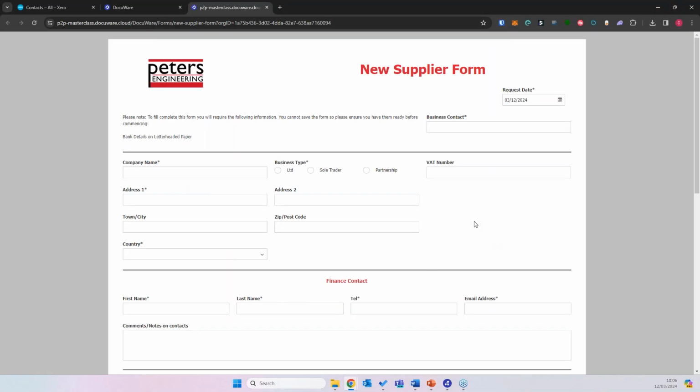So the first thing we have within DocuWare is a new supplier form. This is a completely public web form that can be filled in, or you can deliver to your suppliers, that the supplier themselves can then fill in, so you as a business are receiving the correct information in the correct format, fully validated from the person that's submitting it.